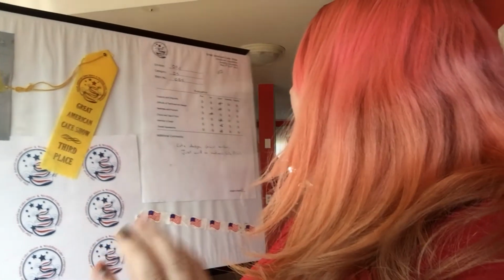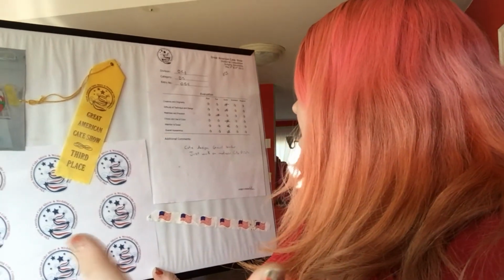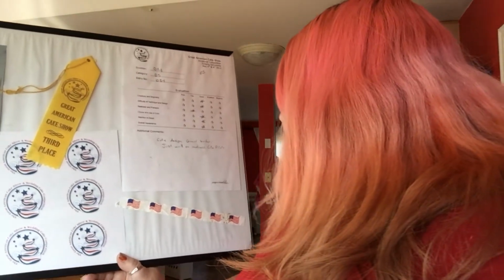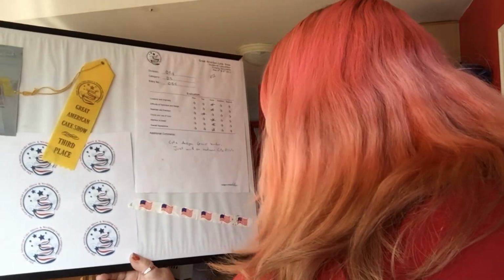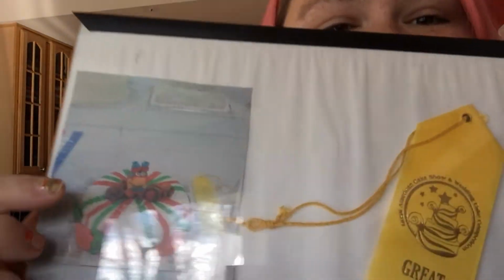And they really still weren't all that, but still. Neatness and precision, I got a fair. Choice of color, I got a good. Attention to detail was good. Overall appearance is good. And the comments from the judges were cute design, great border, just work on neatness, and cute piñata. I still have this piñata in my freezer.